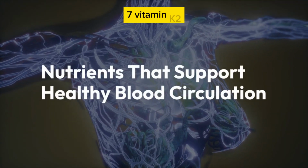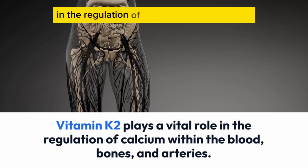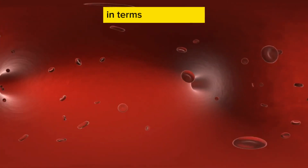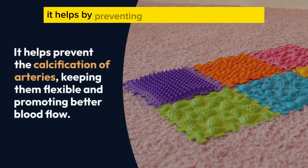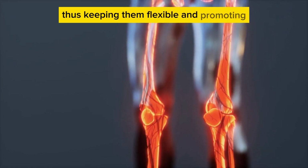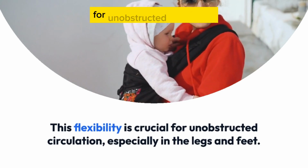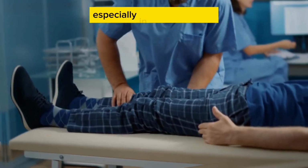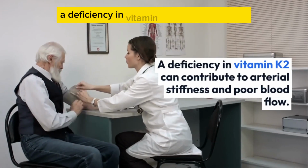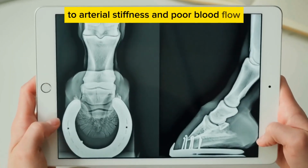7. Vitamin K2. Vitamin K2 plays a vital role in the regulation of calcium within the blood, bones, and arteries. In terms of circulation, it helps by preventing the calcification of arteries, thus keeping them flexible and promoting better blood flow. This flexibility is essential for unobstructed circulation, especially in the extremities like the legs and feet. A deficiency in vitamin K2 might contribute to arterial stiffness and poor blood flow.